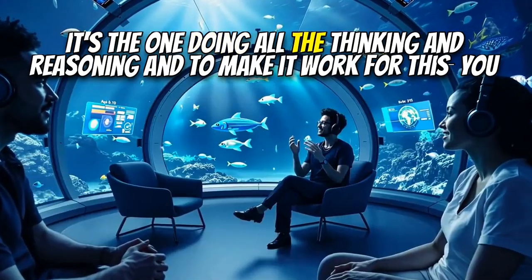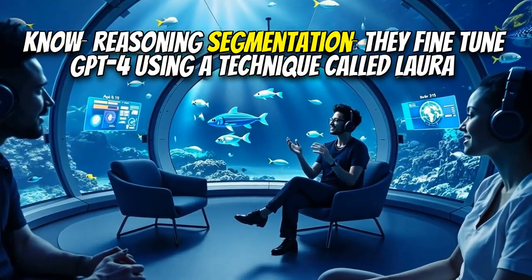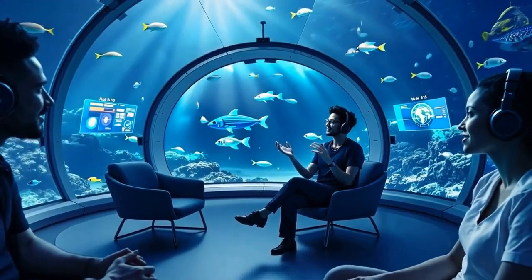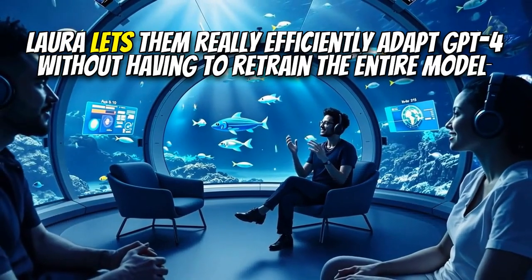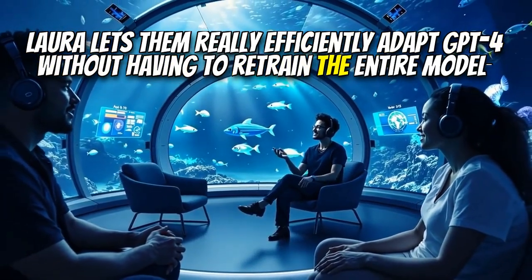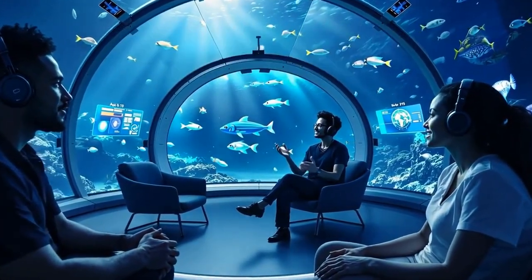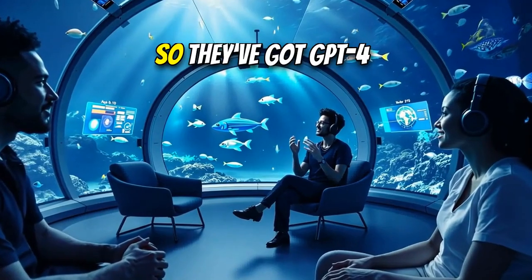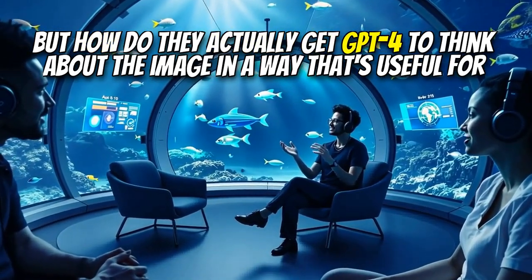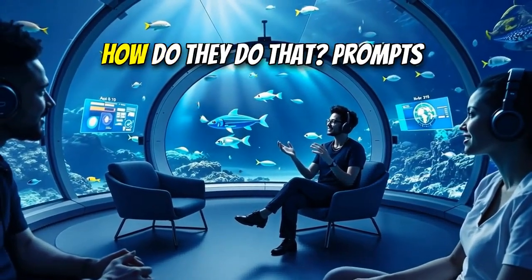Exactly. It's the one doing all the thinking and reasoning, and to make it work for this reasoning segmentation, they fine-tune GPT-4 using a technique called LoRa. LoRa lets them really efficiently adapt GPT-4 without having to retrain the entire model, which would be computationally impossible. That makes sense. That's a smart move. So they've got GPT-4, they fine-tuned it with LoRa, but how do they actually get GPT-4 to think about the image in a way that's useful for segmentation? Yeah, how do they do that?